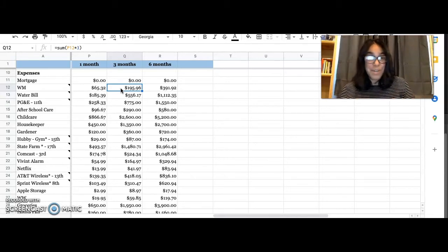So this gives you an idea, if you wanted to save up 3 to 6 months of expenses, this is what it would look like. So on and so forth. Our water bill a month, roughly, was crazy this year. I'm hoping it goes down. It was $185 a month. And then our Pacific Gas and Electric, self-explanatory, gas and electric, roughly $258.